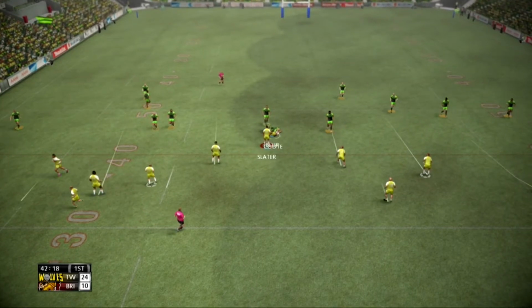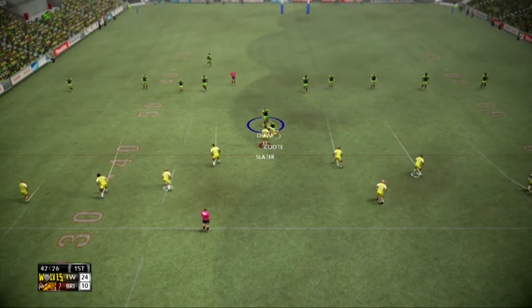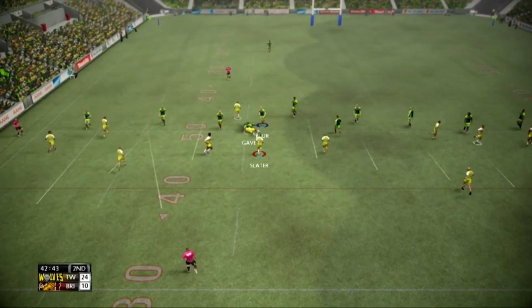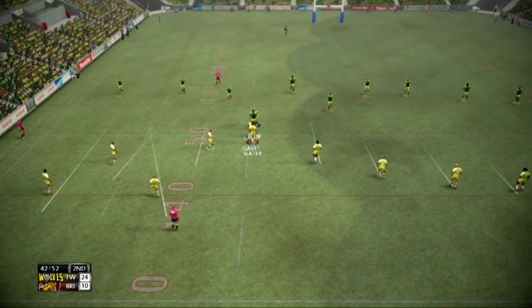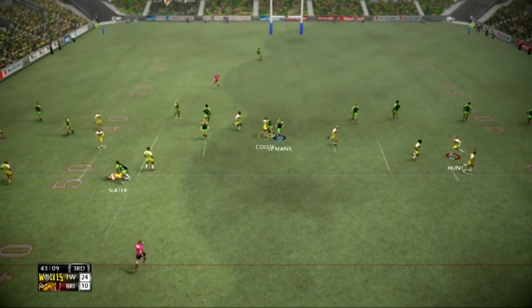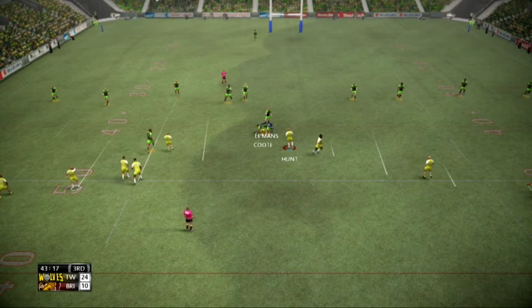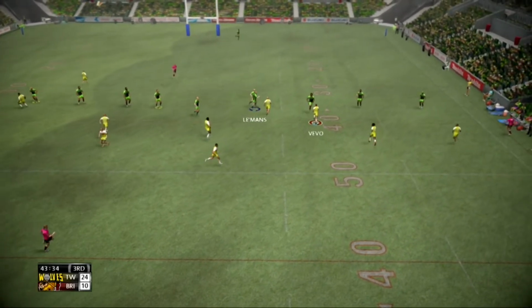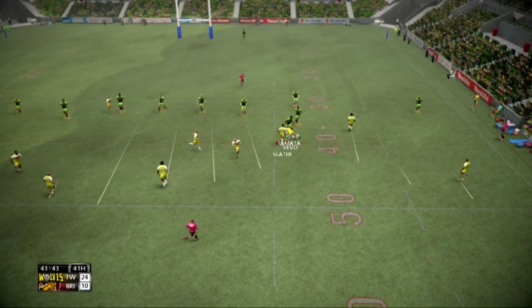No respect for ball security. To the hands, not the feet. Sort it out, boys. Powerful defense. Hands away. Coot beats a man. Markers lock in. Shaken up, I think, by that tackle. He falls. Viti. Four. Strong tackle. Look at me.